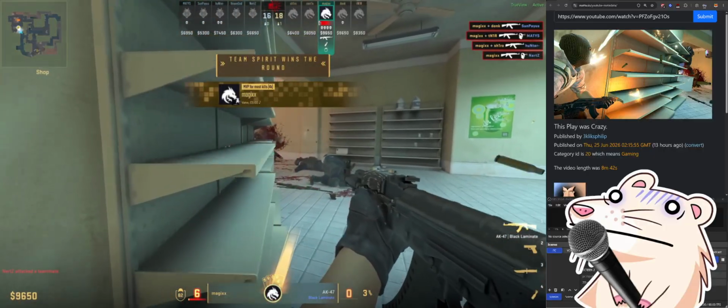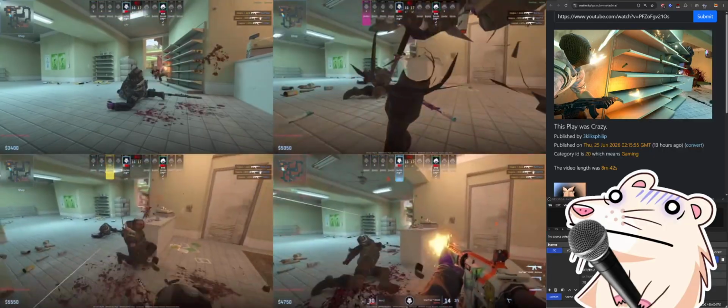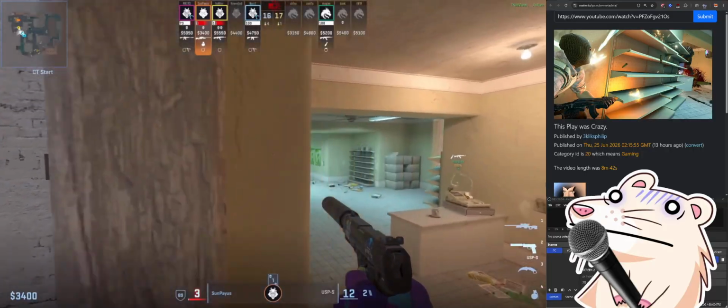At this point, I don't think there's any other way that I can show this clip. Actually, there is. Here's all 4 CT perspectives at the same time. Viewing all the CT perspectives individually, it really shows how little chance any of them got to actually see Magic from a sneaky little position.